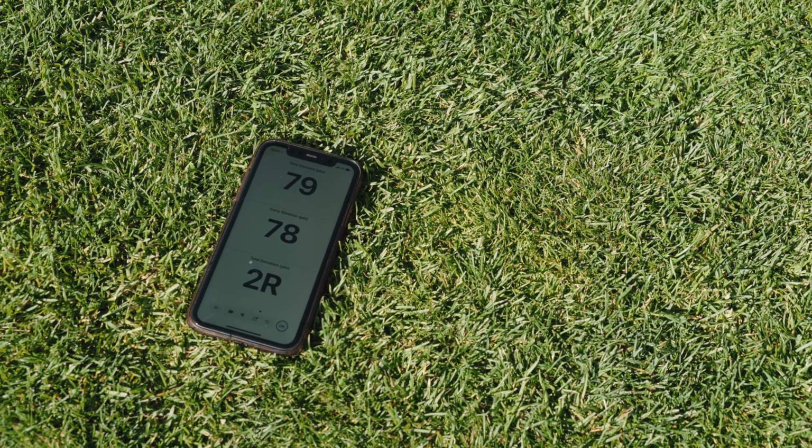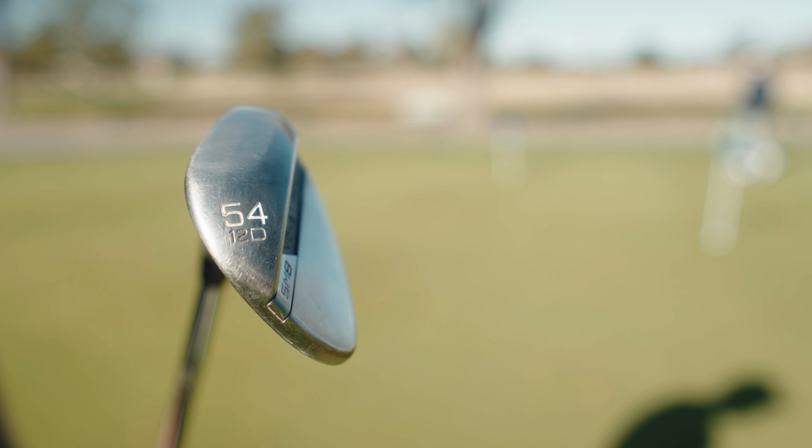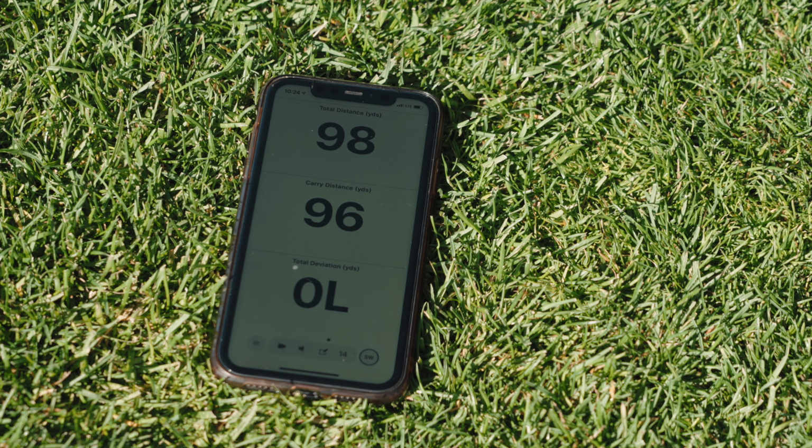For my 54 degree sand wedge, I changed grinds to a D grind, for no real reason other than that's what the Vokey website suggested, and it turns out I prefer it to the F that I used to have.